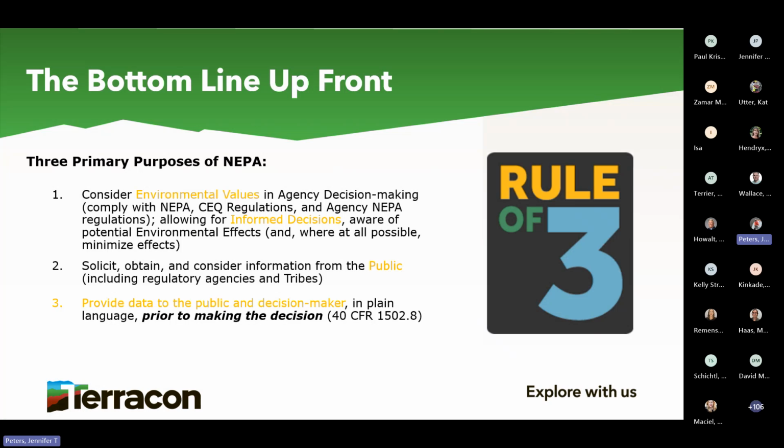So the bottom line up front is, now I understand what NEPA is and why we have to do it. Okay, it comes with dollars. Why? What is the primary purpose of NEPA? It kind of comes back to why I started this journey within my professional life. It's planning. You're trying to consider your environmental values to make informed decisions so you can plan for any potential concerns or mitigation that's required.